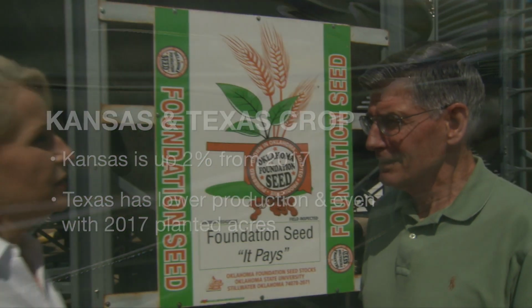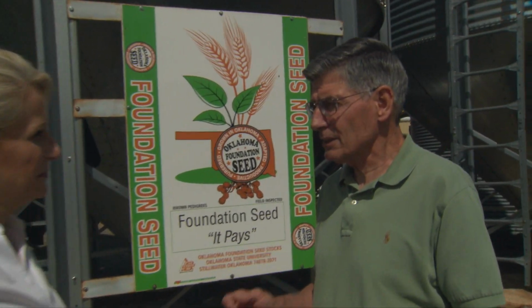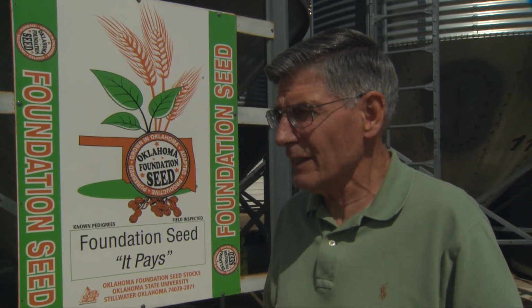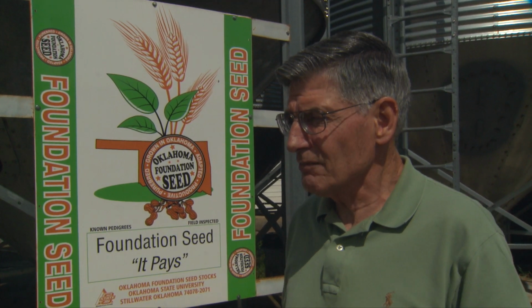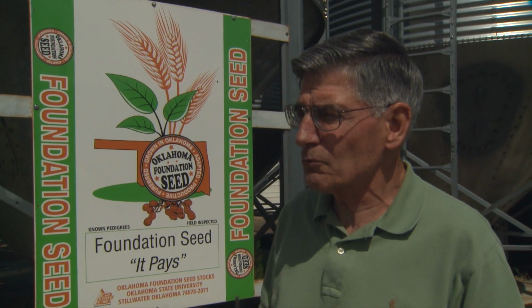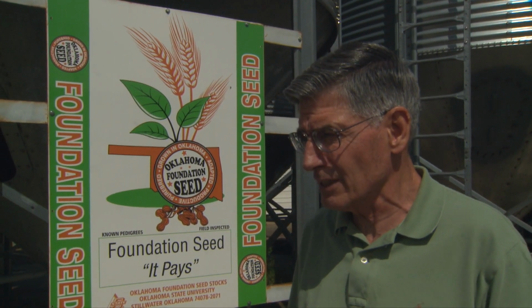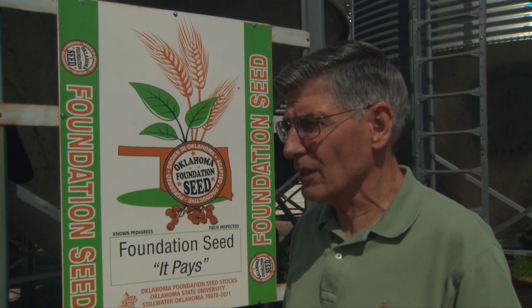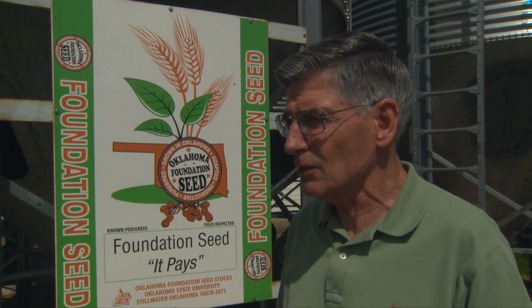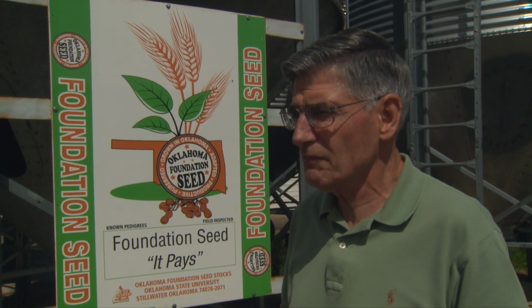What do the lower yields tell us about kernel quality? Well, hopefully we'll have better kernel quality. One of the problems that may be out there right now is the lack of nitrogen. The elevator managers, I visited with them this past week, and they said that there was less nitrogen put out this year than in the past. But lower yields should mean more nitrogen available for the kernels and maybe some relatively good protein. I think what's important this year is test weight and protein. We've got to have that.